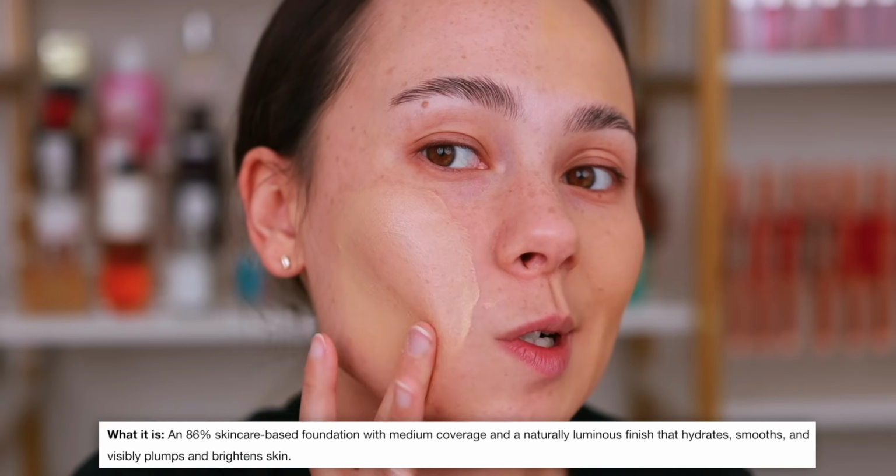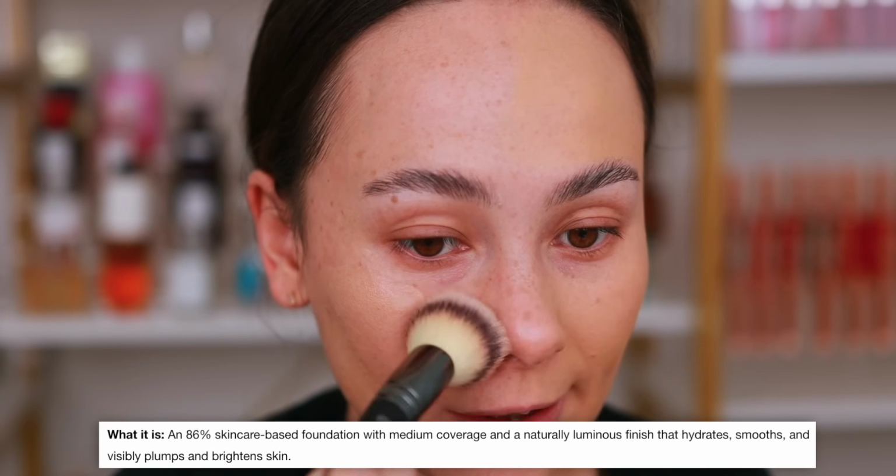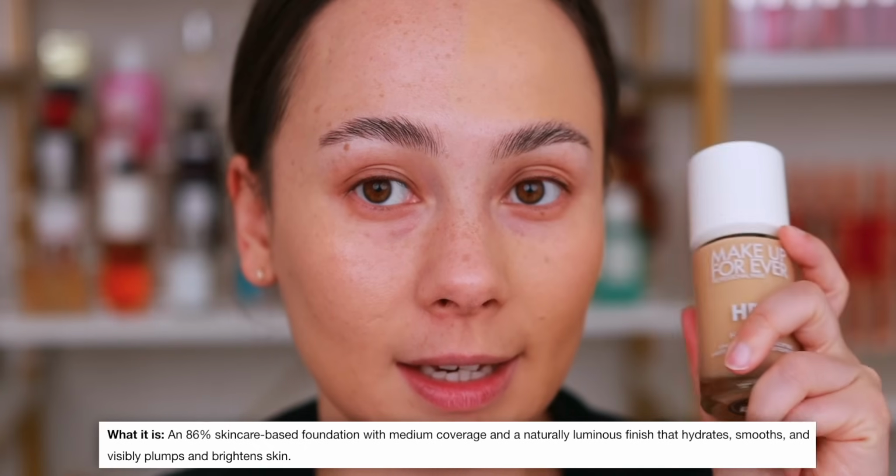So this is what I would describe as glass skin in a bottle. If you've been looking for the perfect product that will give you glassy skin, it's this.